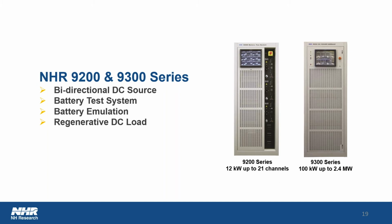And going back to what was discussed earlier, that ability to have a modular battery emulator is important when thinking about future test needs where your power needs may change. It gives a very straightforward upgrade path. For both the 9200 and 9300, not only can they be used as battery emulators, as we are discussing primarily in this presentation, but they can also be used as a DC load or as a DC source. So there's a lot of flexibility in operation.